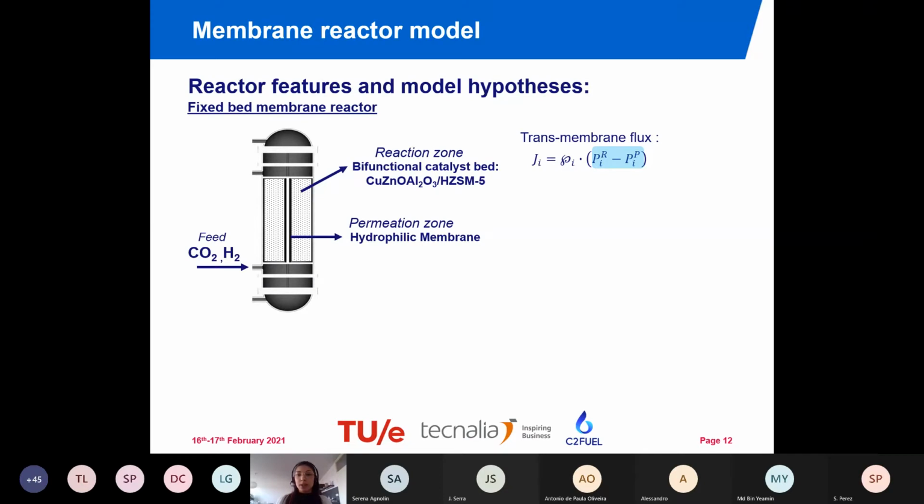The flux of a species across the membrane is described by the product of the permeance and the driving force, which is represented by the gradient in partial pressure. So in this study, we propose an alternative way to promote the water removal, which is the circulation of a sweep gas in the inner tube of the membrane, having the same composition of the feed, so a mixture of CO2 and hydrogen, and also with a pressure that is slightly lower than the reaction zone one. In this way, we will keep high only the driving force of water, because water, when permeating through the membrane, will be diluted into the sweep gas.